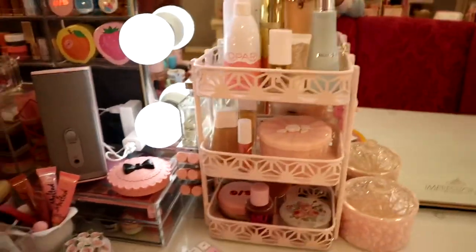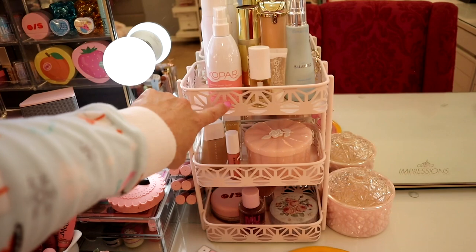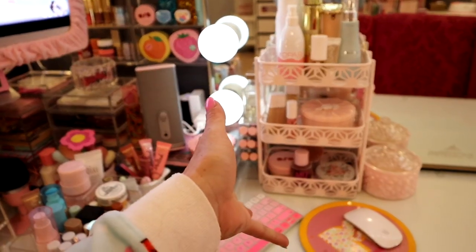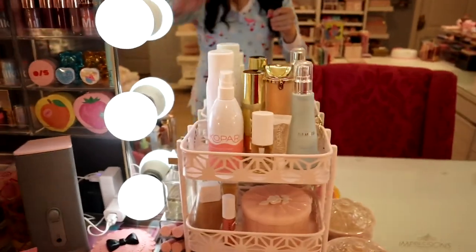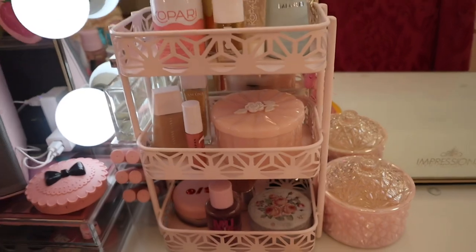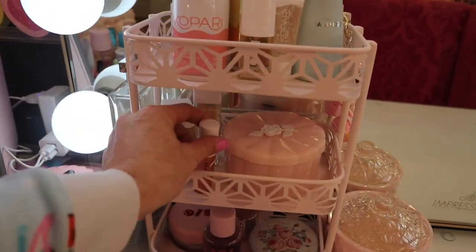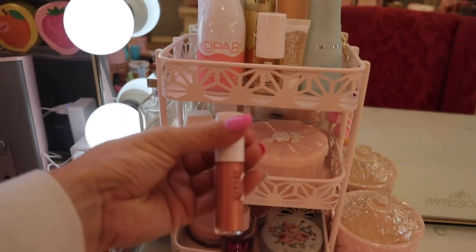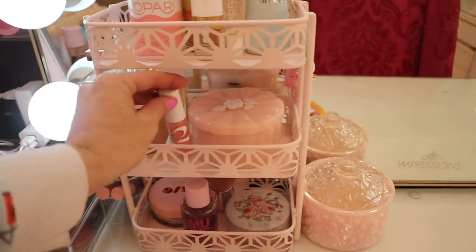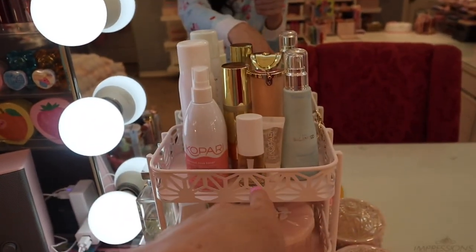So here I do have this is a Ray Dunn three-tier acrylic storage little tower. And I just have stuff that I use on the daily. I got some loose setting powder there. This one I've been wearing recently. So this is Morphe 2. Lip gloss. I got little toners, setting sprays.